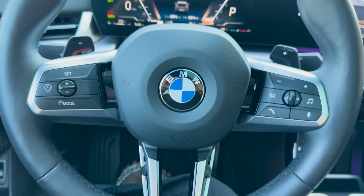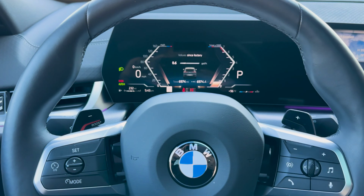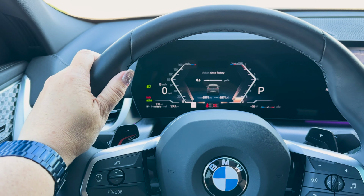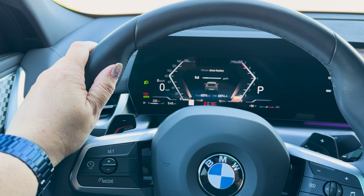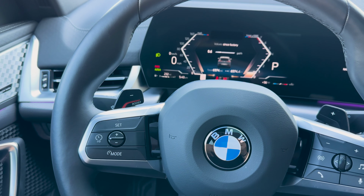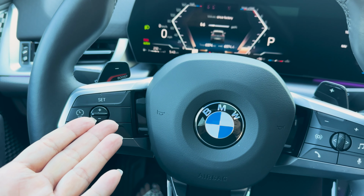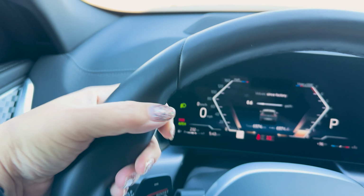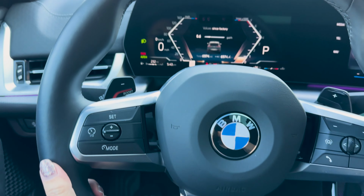All right, let's talk about the steering wheel. Let's talk about the substantial steering wheel, okay? In the BMW X2, this is the M Sport package. And the M Sport package gives you an idea of what the M series is like from this car maker. This is a very substantial and very girthy, if I may say so myself, steering wheel.